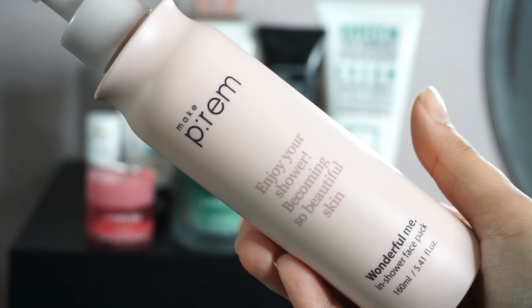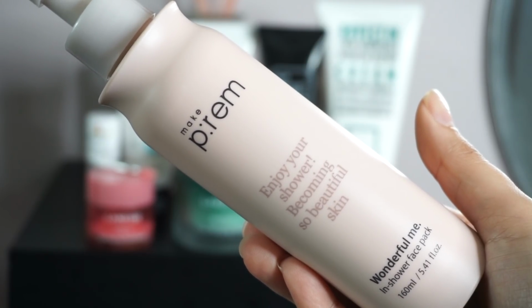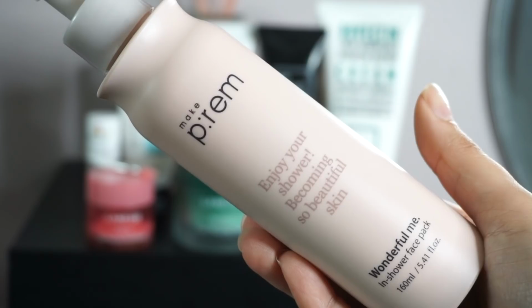However, when I do shower, I almost always use this Make Prem Wonderful Me in Shower Face Pack. Now this is a really cool product because this is a wash-off mask that's designed to be worn inside of the shower. It doesn't get drippy and it doesn't melt off your face like a regular wash-off would if you get into the shower with it. So here's the thing about this. This is really meant to hydrate and moisturize your face, kind of soften your skin.